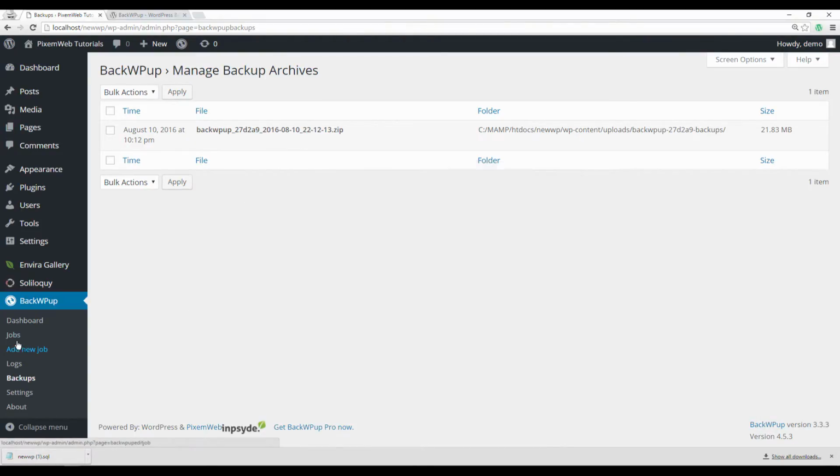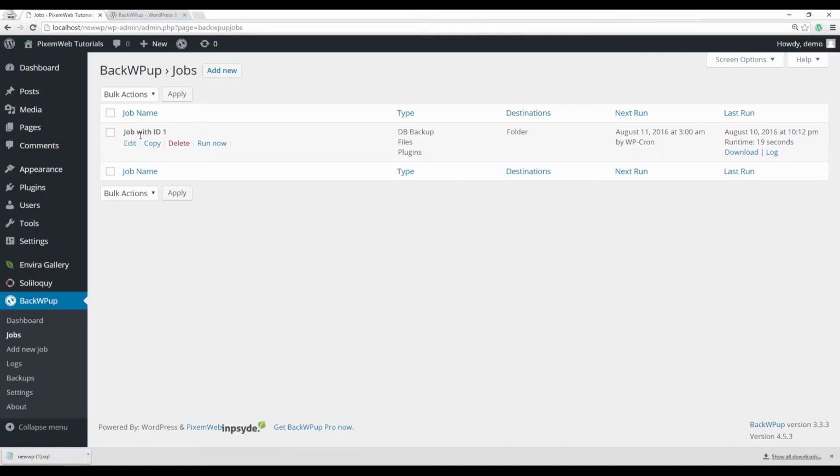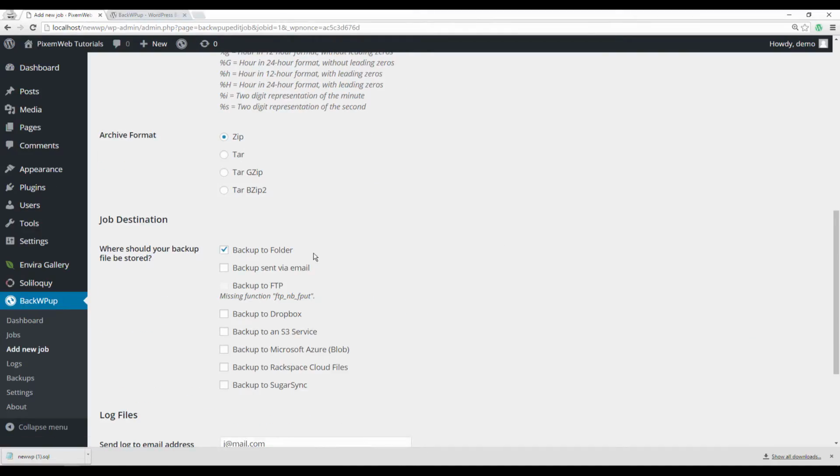You can look at your current jobs. We have one job set. We can edit it, and then you can change the location if you want to send it to another location, or you could even add a new job.